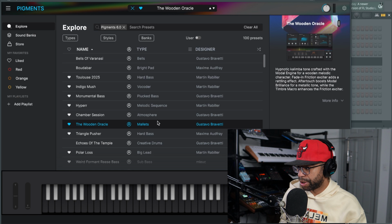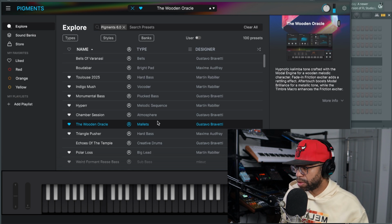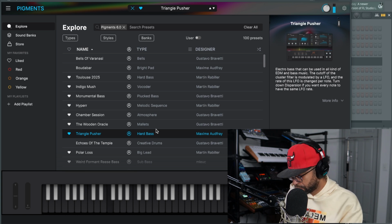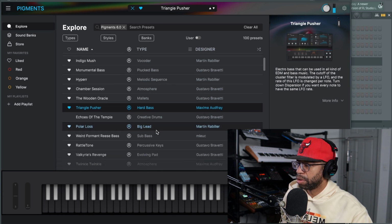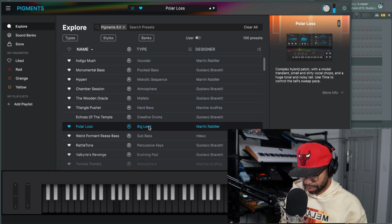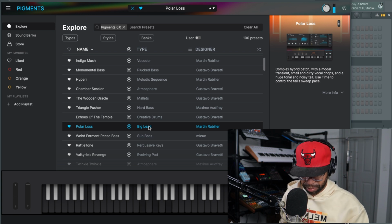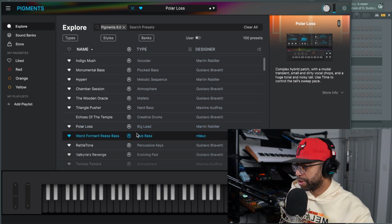We got mallets. Fire. Hard bass. Pause. We got big lead. That's only one button. That's kind of fire. That's a chord right there.